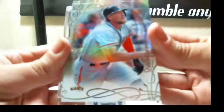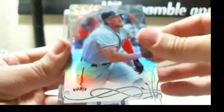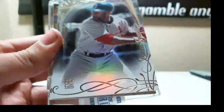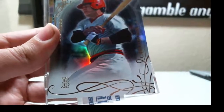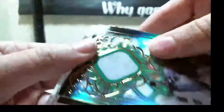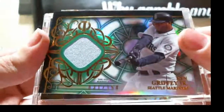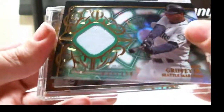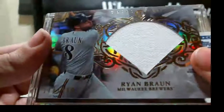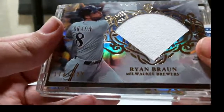All right, we got old Hunter Pence. Dale Murphy. Ozzie Smith. And Carlton Fisk. And Ken Griffey Jr., that is number 31/150 for the Mariners. 111 Matt. And Ryan Braun, 174/199 jumbo jersey for the Brew Crew. That is Jimmy O.